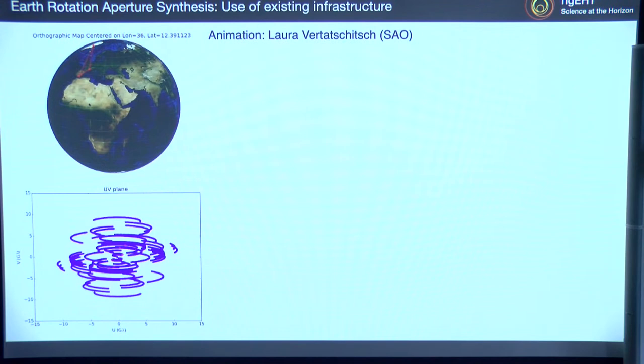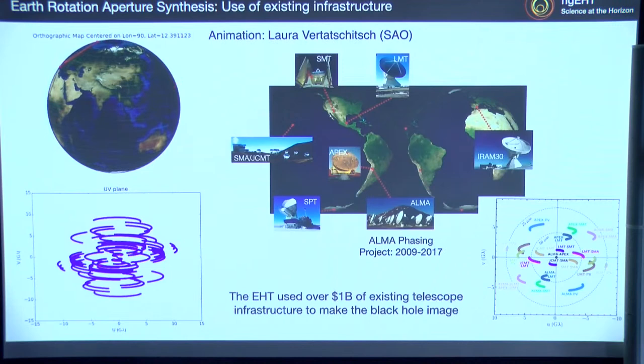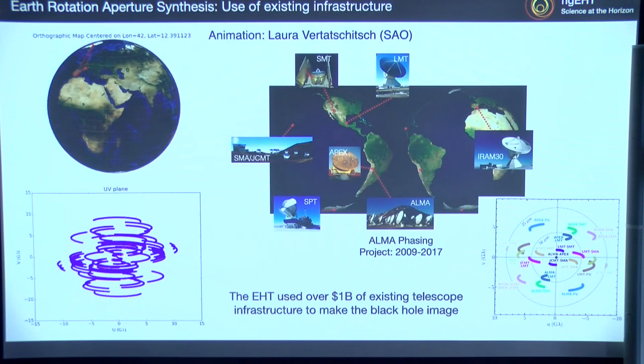And the secret sauce here was that we used existing infrastructure all over the globe, leveraging over $1 billion, putting bespoke electronic systems at each of these sites to record the data and then transport it to a central correlation facility where we made this data set. All the sites here, I'm not going to go through them, but possibly the most important was ALMA, and a group here and at MIT Haystack led the ALMA phasing project, which combined all 60 of the ALMA dishes into one virtual VLBI element. And this is the ultimate Fourier coverage that we had to make our first image.